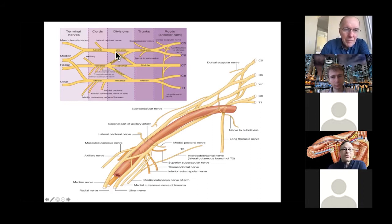And the interesting thing, and this is a very important surgical pearl, is that we name these lateral, medial, and posterior cords based on their relationship to the axillary artery that you can see here. So the axillary artery forms this central core, and just medial to it is our medial cord, just lateral to it is our lateral cord, and just posterior to it, our posterior cord. And then finally, we have our 5 terminal branches.